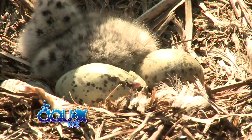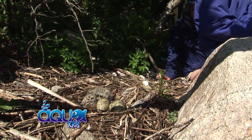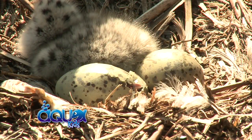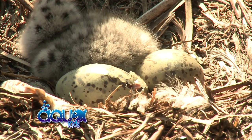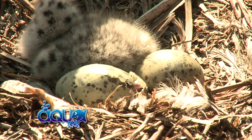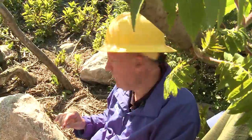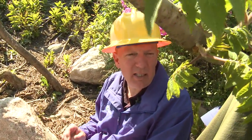We have a chick that's already hatched out, and you can see again that its plumage, those are not flight feathers at all. Those are downy feathers just designed to keep that chick warm. Then we have an egg that's not close to hatching, and we have an egg right in between where the chick is in the process of poking its way out of that shell. The parents do not help the chicks get out of that egg. It is up to them.